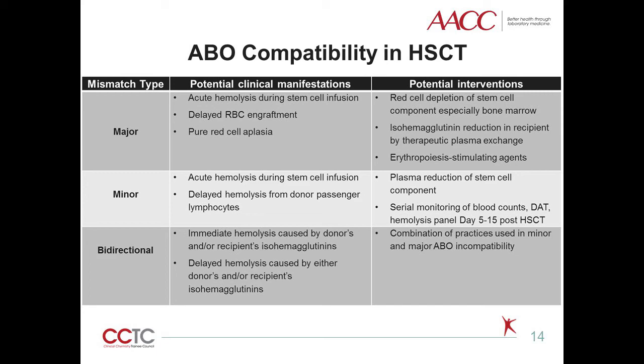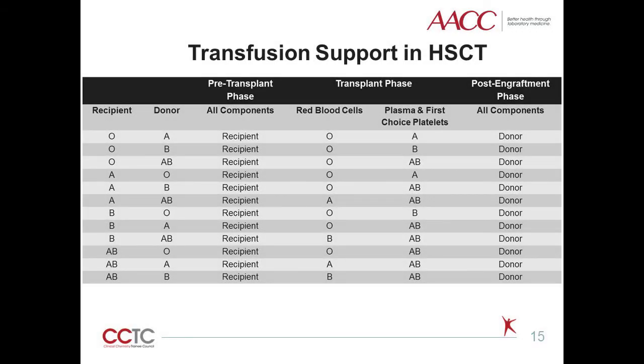and do not protect against delayed red blood cell engraftment, pure red cell aplasia, or passenger lymphocyte syndrome. Transfusion support is required after transplantation before red blood cell engraftment, which may take up to 6 weeks or longer. Transfusion support is especially critical in ABO-incompatible HSCTs and is outlined here.